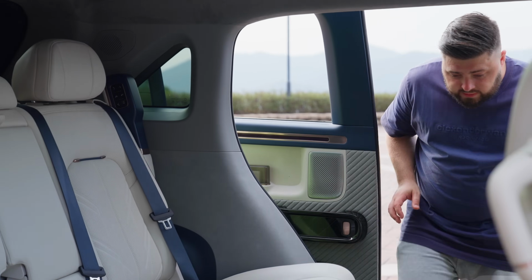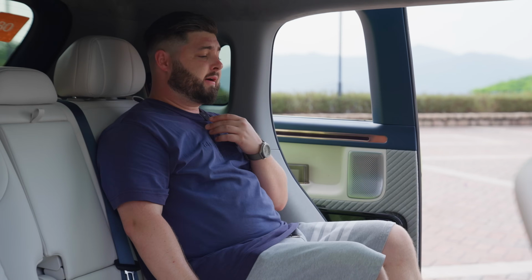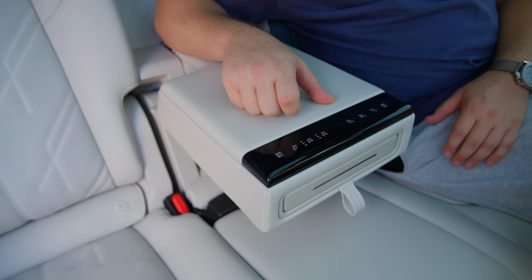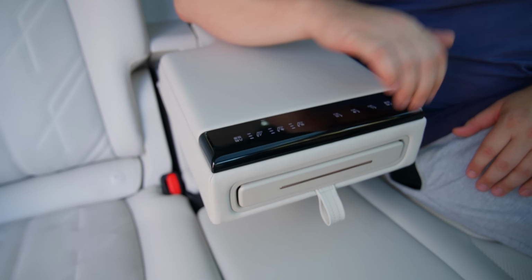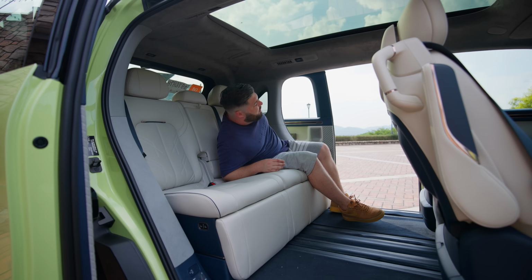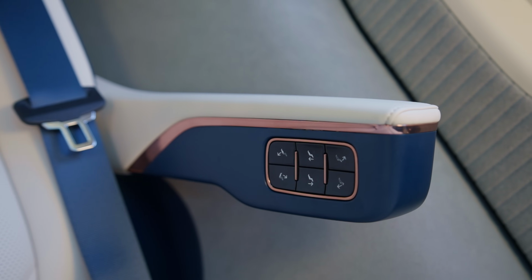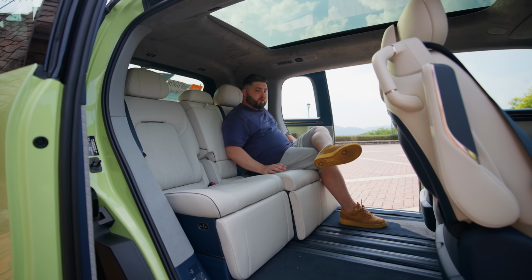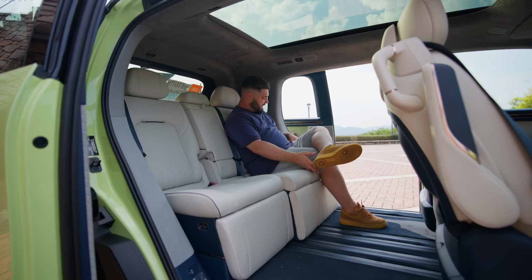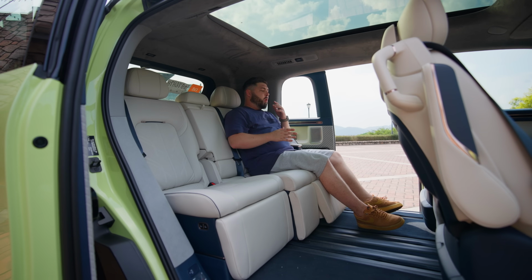Okay, now it's back to somewhat of a normal seating position back here. This rear bench comes with heat, ventilation, and spa massage function. You also get a pull-down armrest, which has all of your seat controls here, so you can actually move it forwards. You can recline the seat back, and you even have a footstool here as well, if you wanted to kind of relax a bit more.